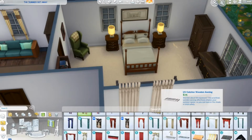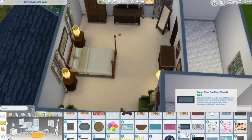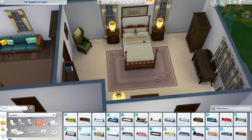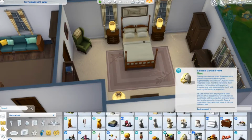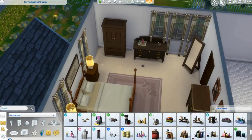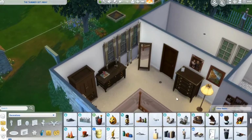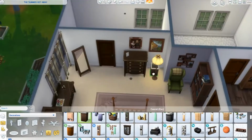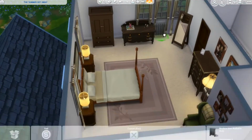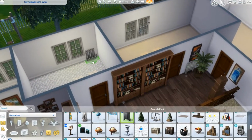I also put some lamps on the side tables, which is something that I don't normally do. I've also been using some of the standing lamps in this build, just to add in some warmer tones of lighting, because normally when you use the beamers and scale them down, you're just like, I don't really care about how realistic the lighting is. But this one I tried to make somewhat realistic, and putting in some radiators as well, which is always fun.